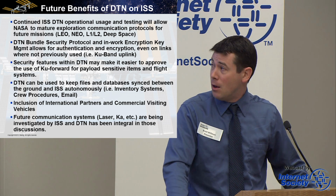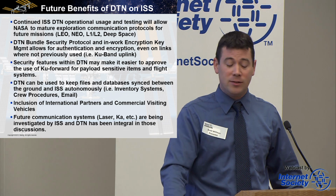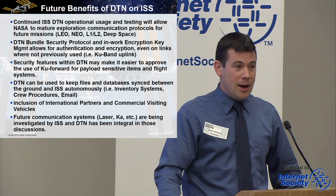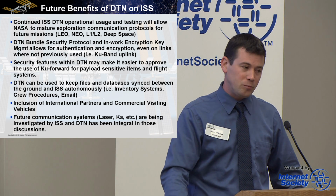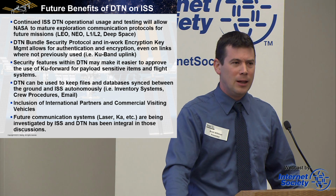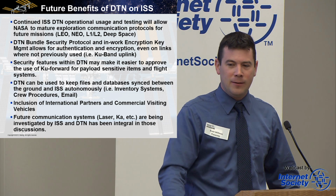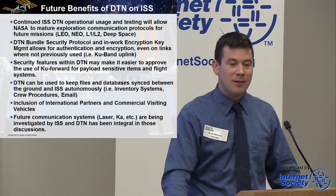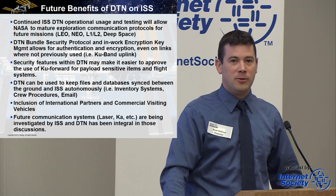We're continuing to work with our international partners and commercial visiting vehicles to see if DTN is something that they want to pursue. We'll have the architecture available for them to use. And then ISS is also looking at future comm systems, be it Ka-band or laser systems, because we're getting a lot of data from ISS, but we always need more. There will always be payloads taking pictures, and pictures just get larger. So we're looking at DTN as a potential implementation, because some of these comm systems won't be as continuous as the Ku-band system that we have on orbit, and DTN will be the trailblazer for doing that store and forwarding.